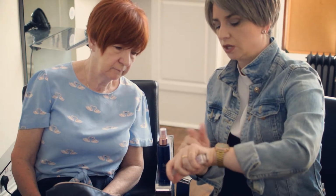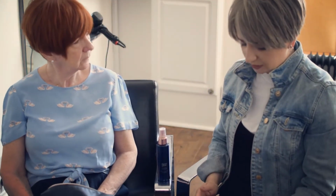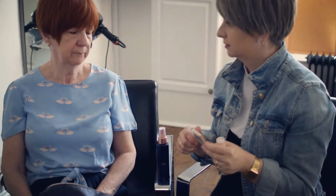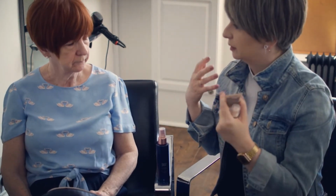So you would, for example, skip that step entirely. I would only use that if you're not using a foundation. So if you're going to the beach, or it's a particularly hot day and you just don't want a lot of makeup on your face, that's really nice to put on, just to even out the complexion and make you feel a bit human.